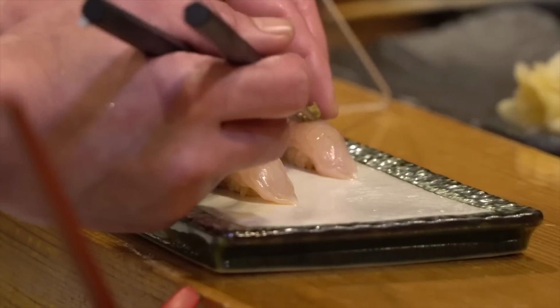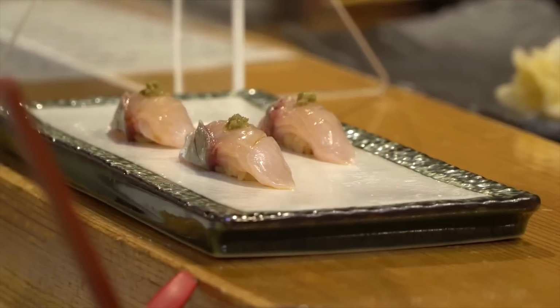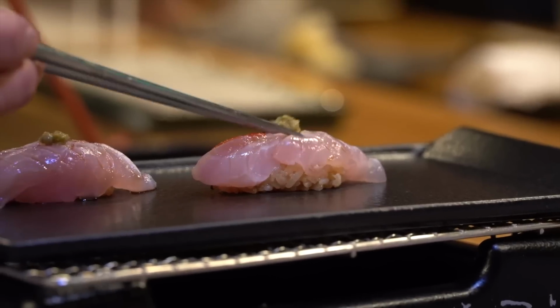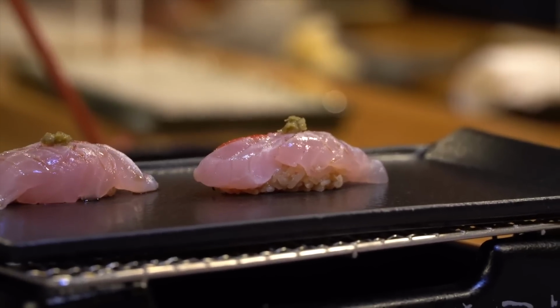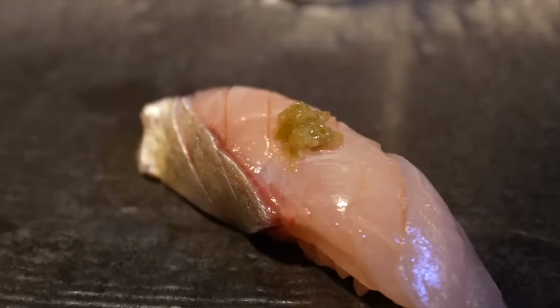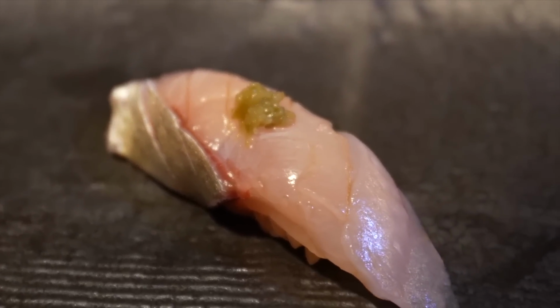Losing track, but I think maybe number 6, number 7. This is usually one of my favorites after the otoro. This is mackerel. This kind is like a horse mackerel, but it's not quite. And then on top, it's yuzu pepper. The yuzu has a nice citrusy flavor, but at the same time the pepper has a little bit of spice to it. Oh, and that's a fatty fish too, that melts. Oh, that's good.